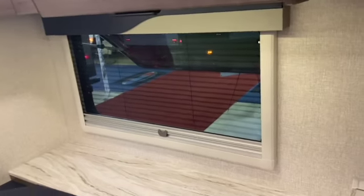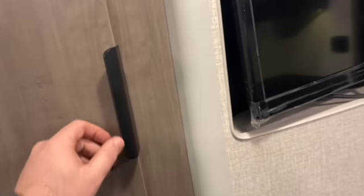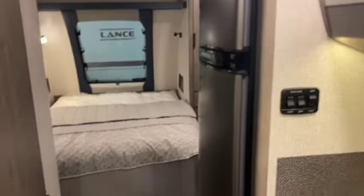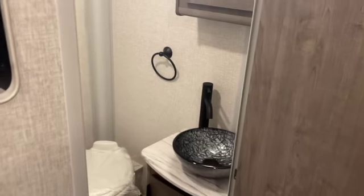This one would be really good if you were going to dry camp, because you can open every window. It has vent hoods. It has a full bathroom, a little pedestal bathroom.